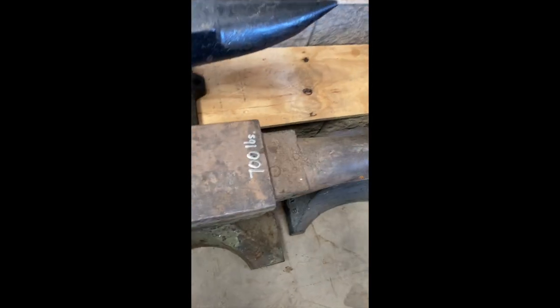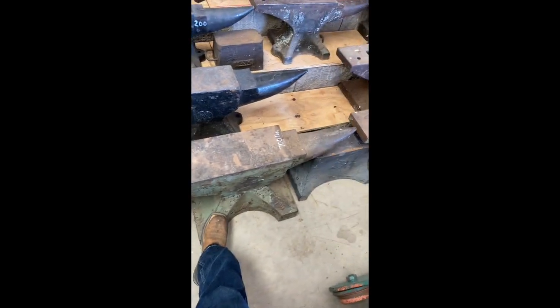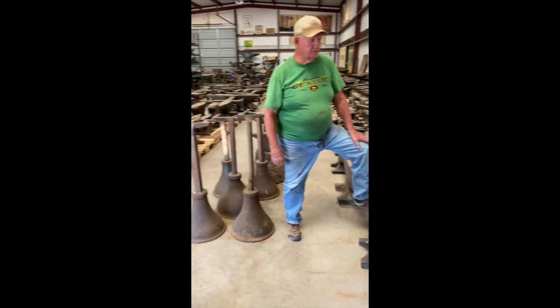350, 375. Hornet? No. Slope on the side? It's probably German. I'm not even sure. I meant to take a picture of it before I came. I wish you'd brought one picture of it, I could have looked at it.